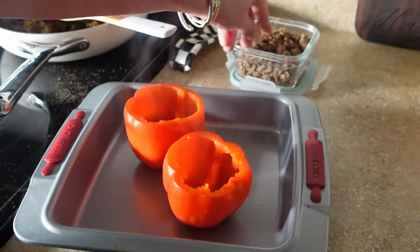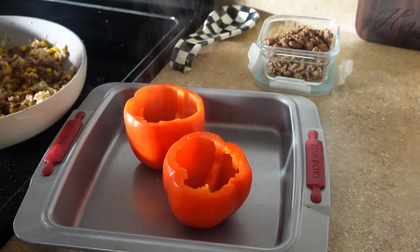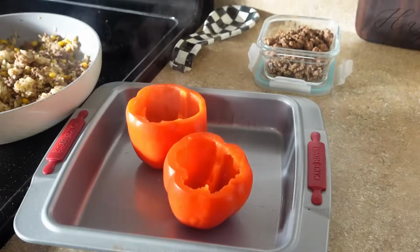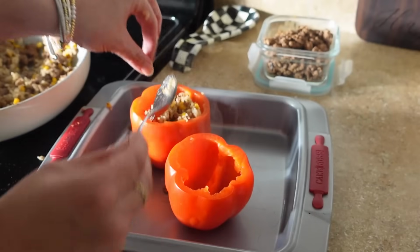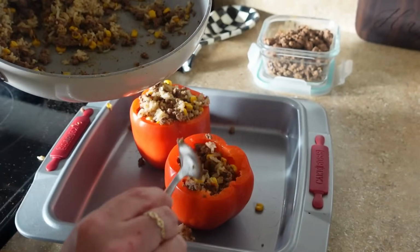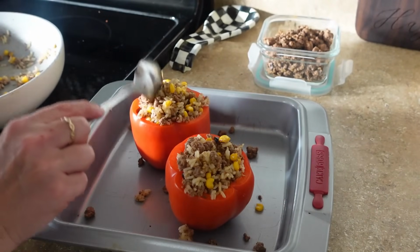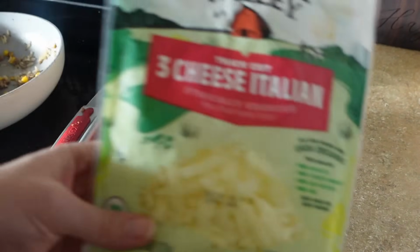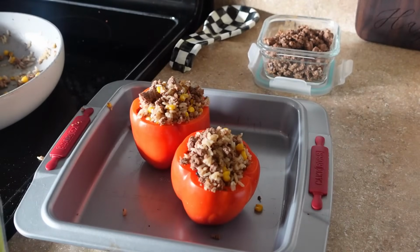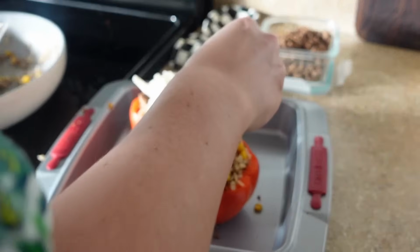Okay, I did move about a third of the beef over so that Morgan can do tacos later. And I added the rice and corn to mine. I'm doing a terrible job at this, getting it everywhere. This is really stretching. I was thinking this would be only enough for 2, but I could have done a third for sure. And I only have Italian cheese, but we're just gonna use this just a little bit on the top. And we'll just bake until it's all melty.